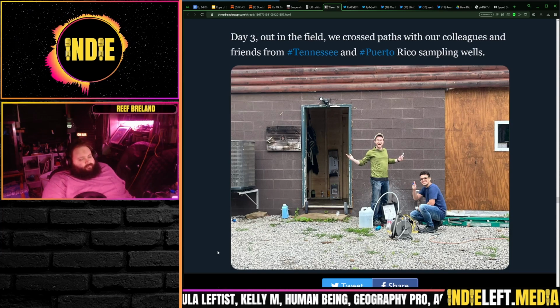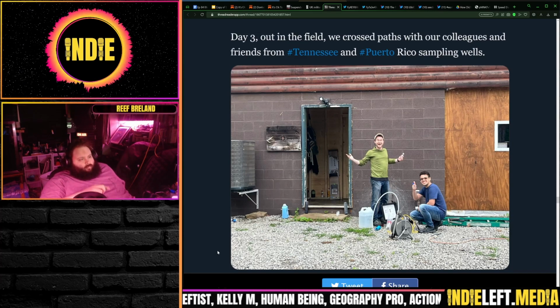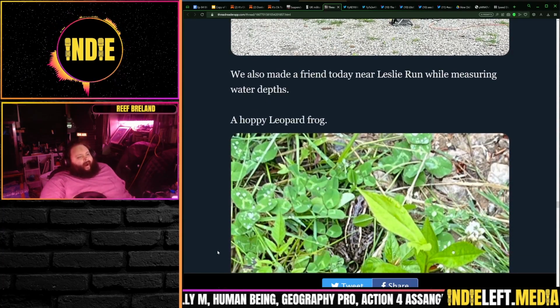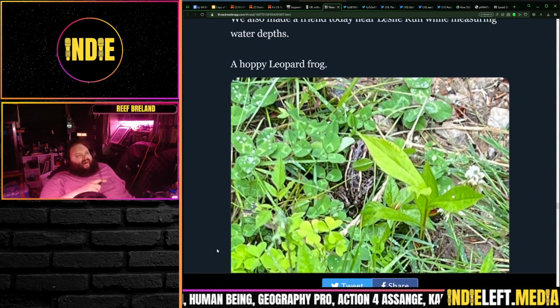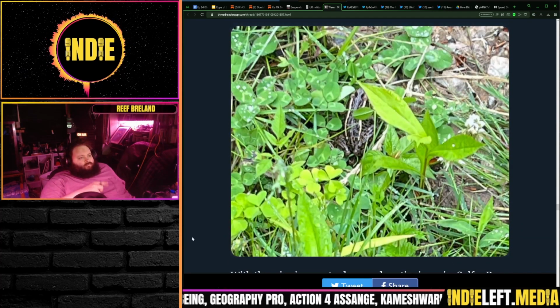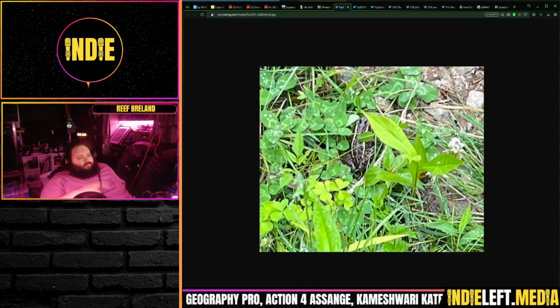So here's day 3 out in the field. They cross paths again with their colleagues from friends in Tennessee and Puerto Rico, sampling wells. They made a friend today near Leslie Run while measuring water depths. A happy leopard frog. I don't even see the thing there, but it's there somewhere.